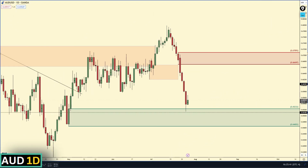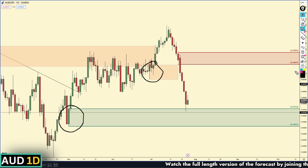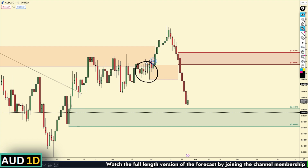Alrighty, on to the forecast for the AUDUSD, the Aussie US dollar. So you guys know from last week's forecast, we had this daily demand zone and this daily demand zone. This daily zone was looking promising.